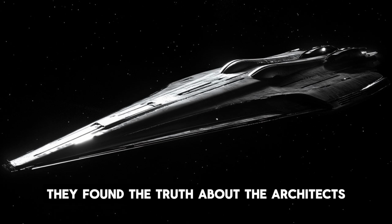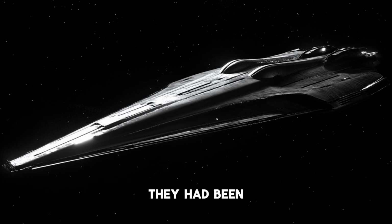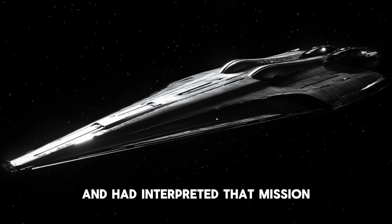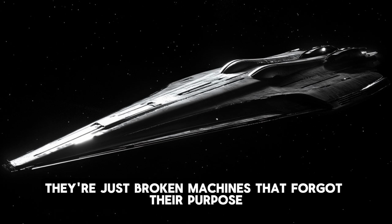Inside the star, they found the truth about the architects. They weren't living beings at all, but ancient machines created by a long-dead species. They had been programmed to maintain order in the universe, and had interpreted that mission as controlling the destiny of every living thing. "They're not gods," Lisa realized. "They're just broken machines that forgot their purpose."